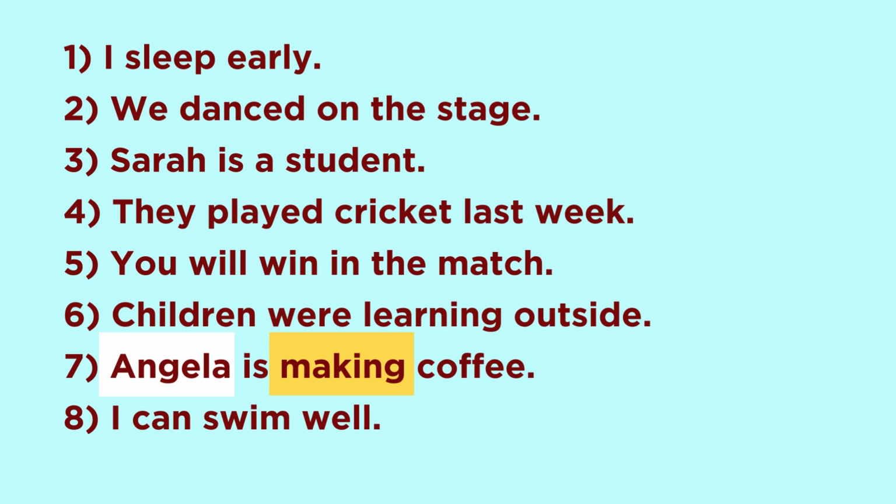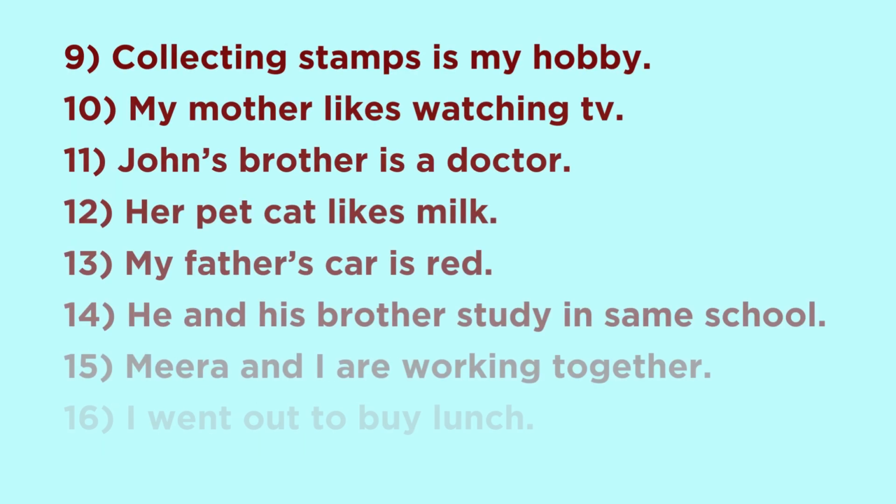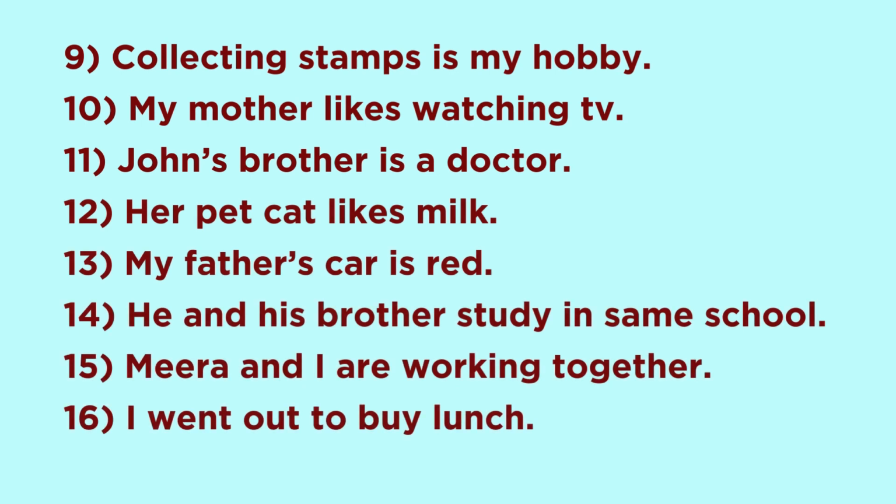I can swim well. I is the subject. Swim is the verb. So can is the modal auxiliary verb. Collecting stamps is my hobby. Subject, collecting stamps. Verb is.